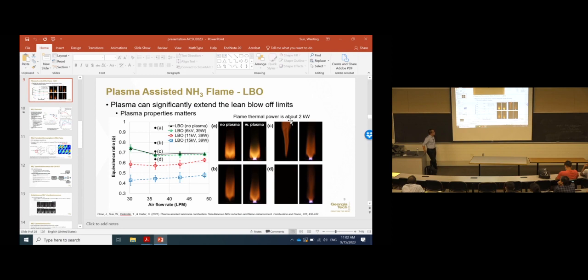Yeah, good question. So during our study, what we found is the lean blowout limit is also very sensitive to initial conditions. We do not have a full explanation about that, but that is a phenomenon we observed. So maybe that's something we need to dig into in the future.